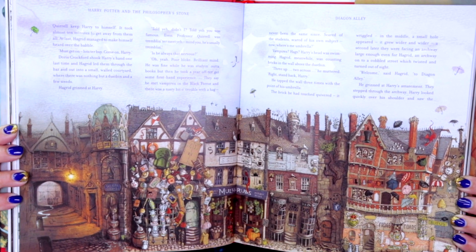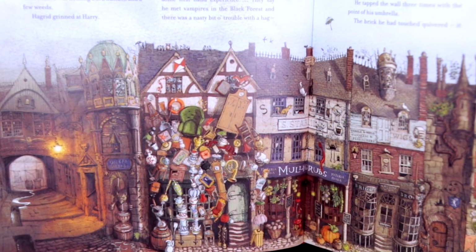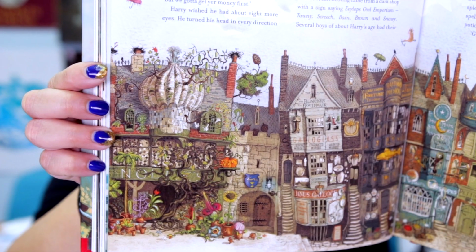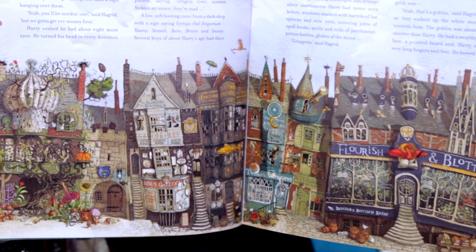So I'm just going to go through a couple of my favorite images from these chapters. There's 2 consecutive layouts in which we see the storefronts in Diagon Alley. The details are pretty amazing, like this one with the furniture and mugs and cups and stuff stacked impossibly high, and then this one covered in plants and vines of all sorts. It's just amazing to see the thought behind the depiction of each storefront.